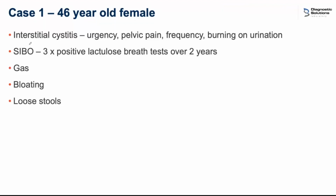At times she would get to 80% symptom resolution of her GI symptoms, maybe partial resolution of interstitial cystitis symptoms, but had persistent gas, bloating, and loose stools. And so one of her SIBO breath tests was actually right before this GI map test was run. So let's take a look through the test and I'll show you how I interpret it in the context of SIBO, but we're not here to talk about SIBO, we're here to talk about IC. So in the context more of IC, but a little bit about SIBO.